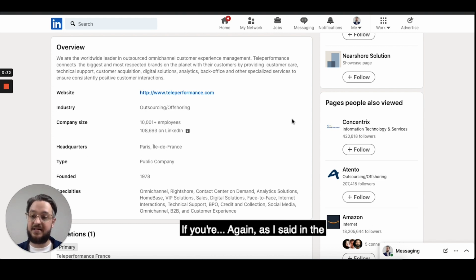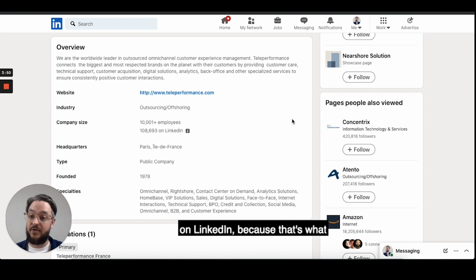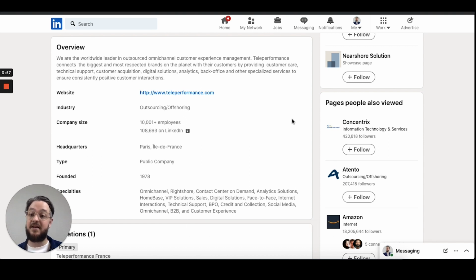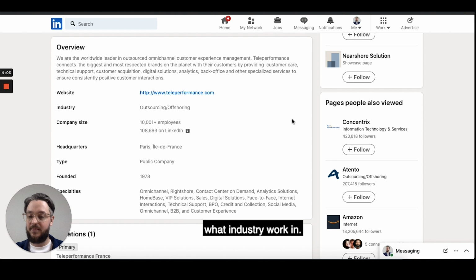If you, as I said in the intro to this, have a company page already and it isn't being widely used or properly used, maybe you can speak to your boss, or maybe you are the boss, and you can start to follow some of these cues and build this information into your profile so that you can have a fair representation of your brand on LinkedIn, because that's what this is. It's a landing page for your business on the world's largest professional social network. If you are going to have a landing page for your business, it may even be worth more on LinkedIn than it is on your website, depending on what industry you work in.